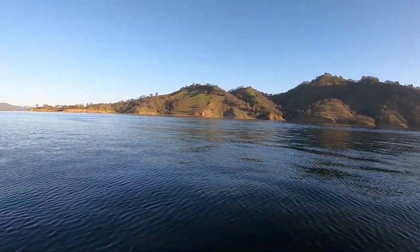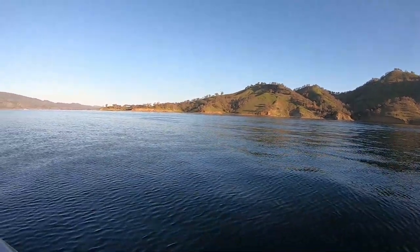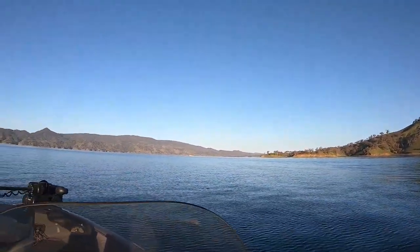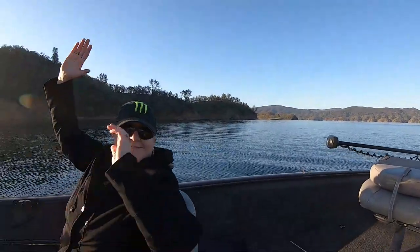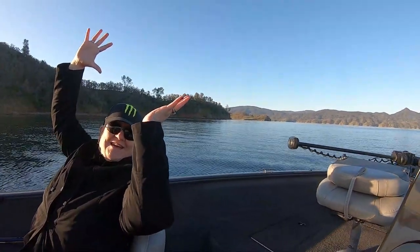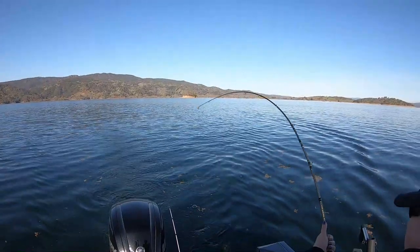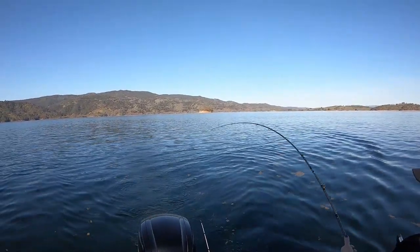Yeah, it's pretty nice out. We'll start tying some stuff up and drop on in. Okay. We're gonna get our fish on. We are. We're gonna get our fish on, guys. All right, we'll get back with you here. Okay, I think we got the first fish on at Berryessa here.